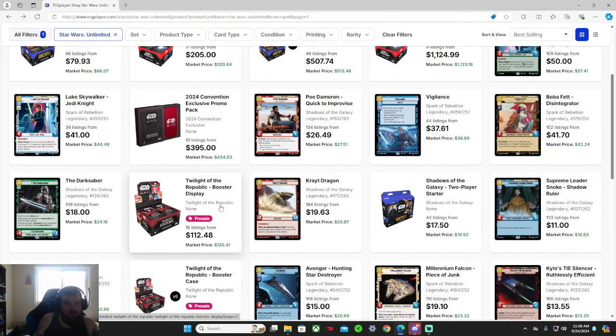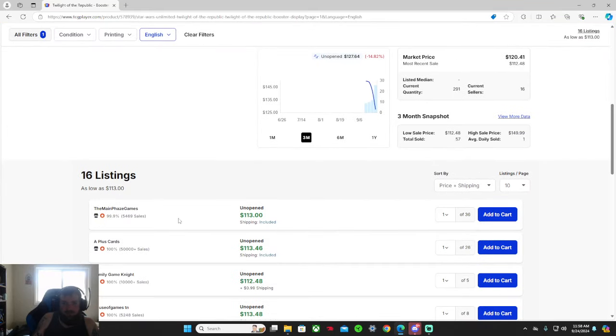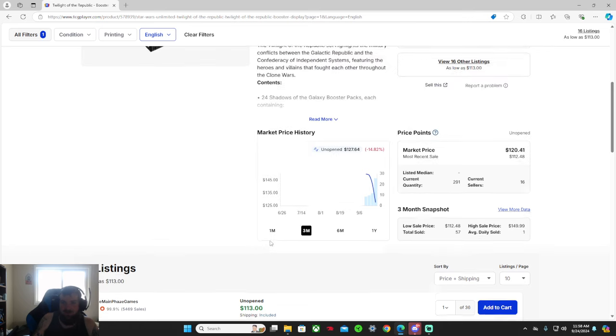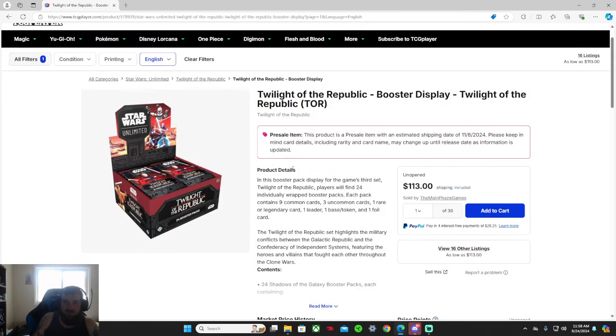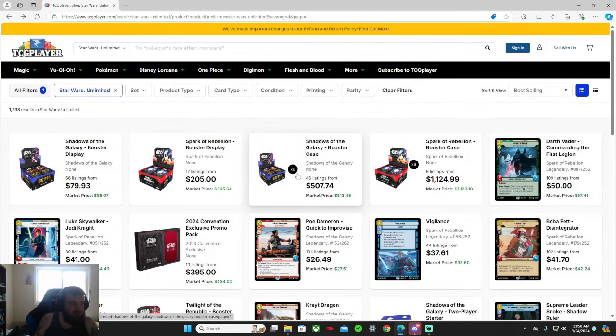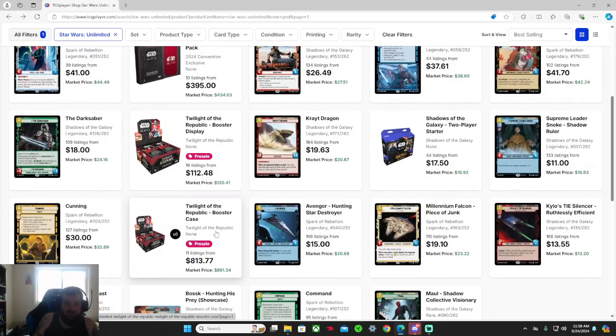You can pre-order some Twilight of the Republic booster boxes. 113. It's from a reputable seller. That's actually not too crazy. I mean, if your local store is going to sell them for cheaper, there's that. But realistically, 113's not bad pre-sale. It's not like what they were trying to do with set 2, where they just price gouged pre-sales right off the rip. Yeah, that's not bad. Get a case for $813 also. We'll have to see. I don't know if this is the right video for this, but I wonder if they have more singles from this up on presale yet.